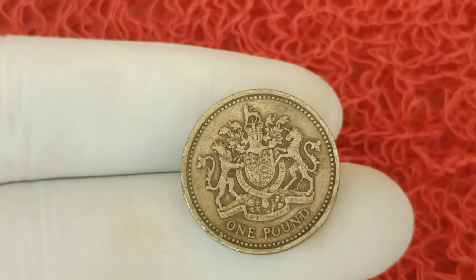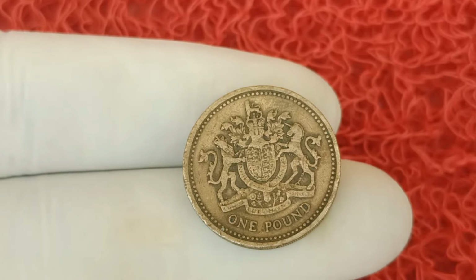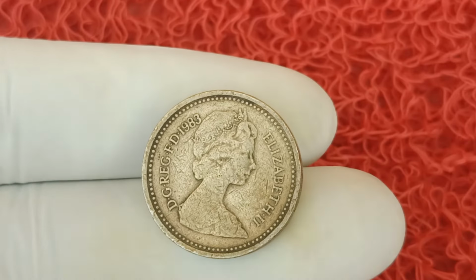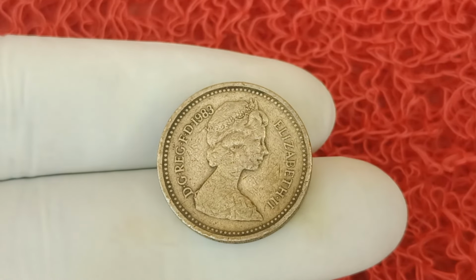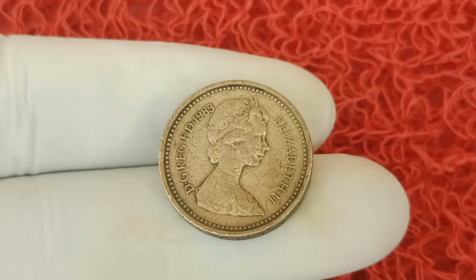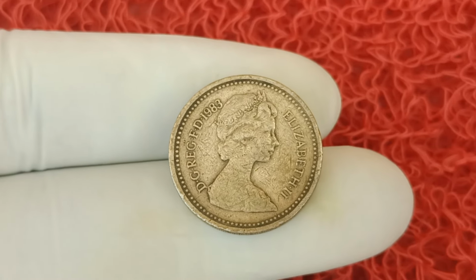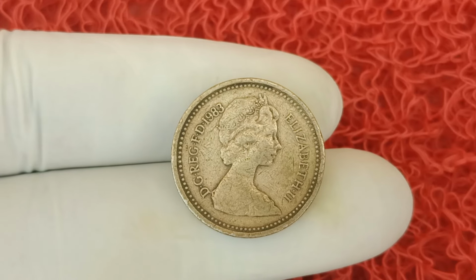Adding to the desirability is the fact that this was a first-year-of-issue coin. In the world of coin collecting, first-year coins always carry a special appeal. They mark the beginning of a series, and over time they tend to be the most sought-after examples, especially if they're preserved in excellent condition.